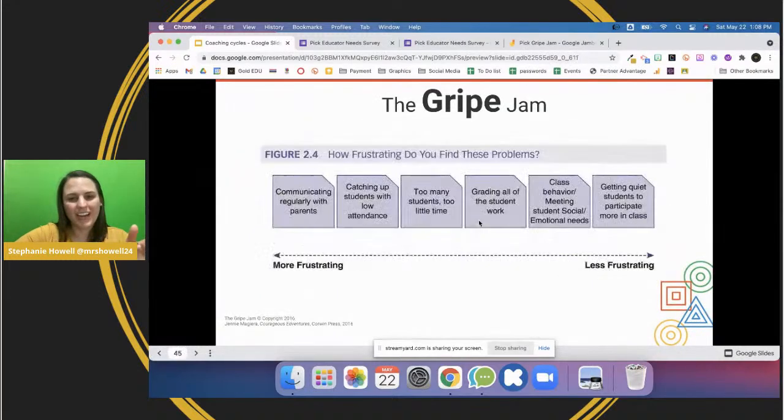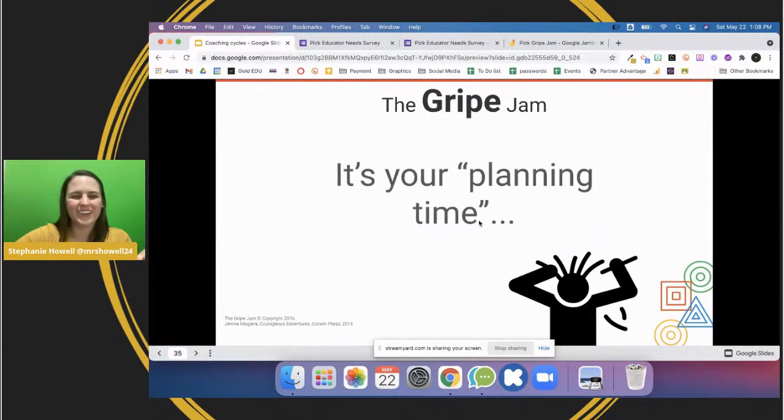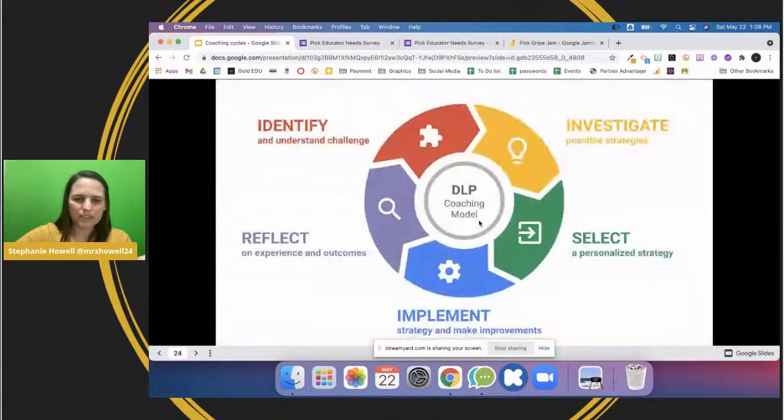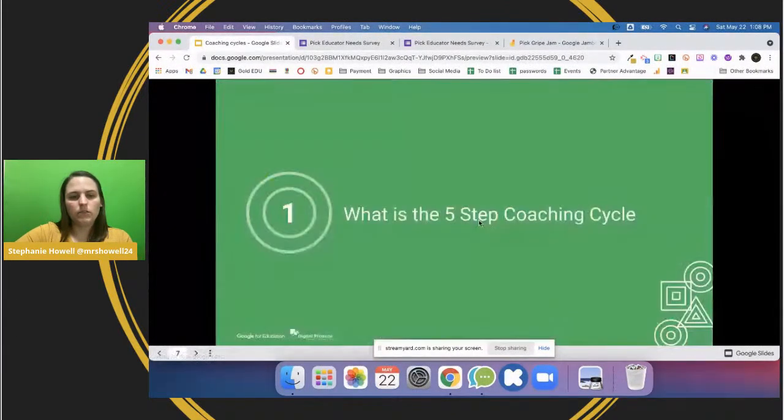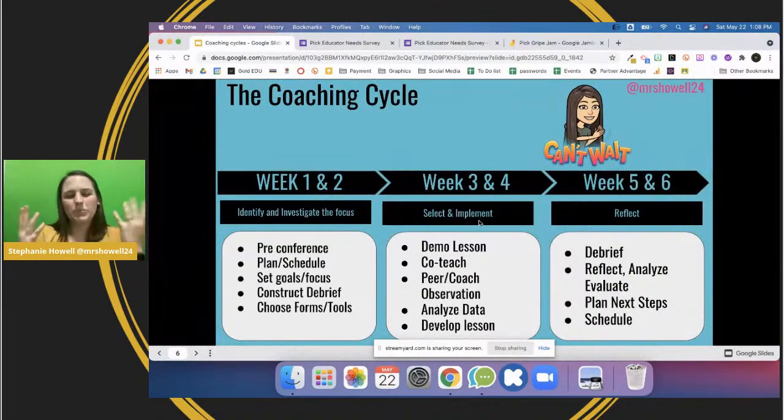And I just want to real quick recap what a coaching cycle is. So it is right here. Weeks 1 and 2, we're planning together. Weeks 3 and 4, we might be teaching together. We might co-teach. We might demo a lesson. I might just be observing. And then weeks 5 and 6, we're reflecting and deciding what next steps we need to take. Again, if I can help you with this, let me know.